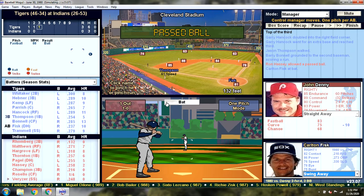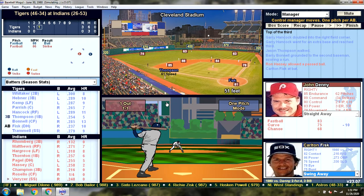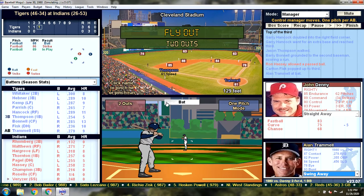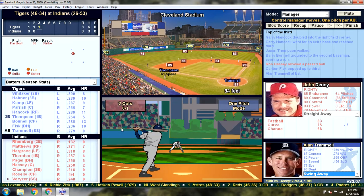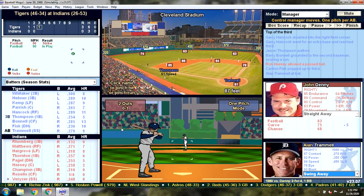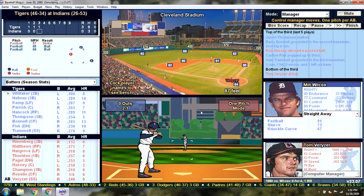So now the runner's at third base for Carlton Fisk. And Fisk is going to pop it up on the infield. And that is the second out of the inning. So 2 down for Alan Trammell, who has a 16-game hitting streak. He grounds it to third. And that is the third out of the inning. So we've put a run on the board each of the first 3 innings. And now the number 9 hitter, Tom Verizor, leads off the bottom of the 9th.